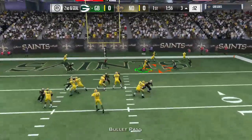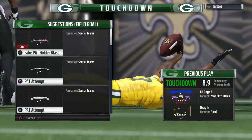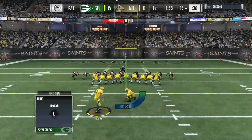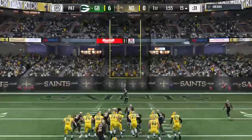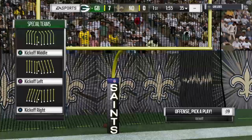Now Rodgers throwing on 2nd down. Got a man open. It's Adams. Touchdown, Green Bay. Davante Adams from 3 yards out. And the Packers take it right down the field and score on the opening drive. And it's good to make it 7-0 Packers.